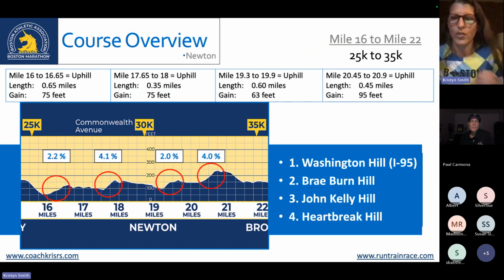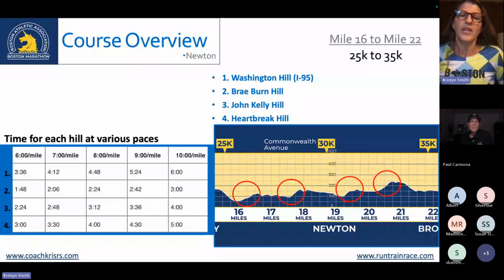So it's 2, 4, 2, 4. And again, this is the way you can think of it: how steep it is and how long or how short it is, right? These are the times at various paces for how long it's going to take you to get up these hills.